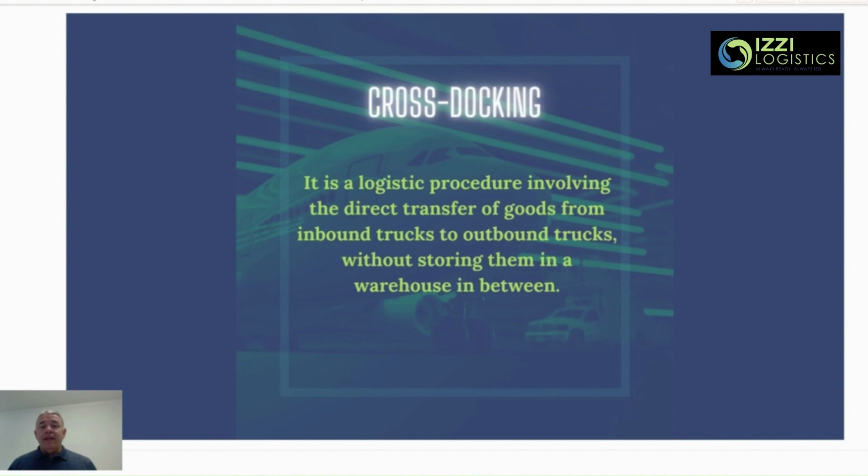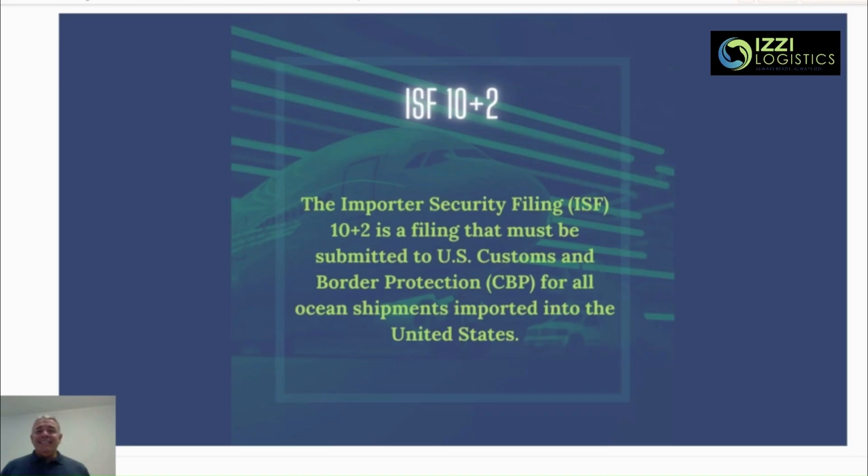Our next term is ISF 10+2. The ISF is a filing that must be submitted to the CBP for all ocean shipments coming into the United States. And it has one important aspect: it has to be filed 24 hours in advance, before the ship departs from the port of origin. And what is this for? Because the form has important information for the CBP so they can detect high-risk shipments.